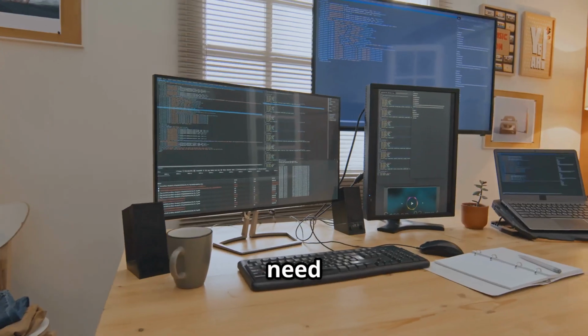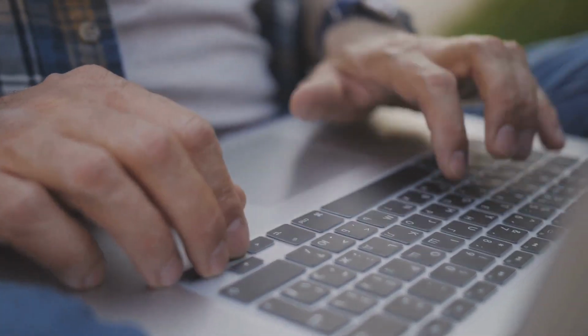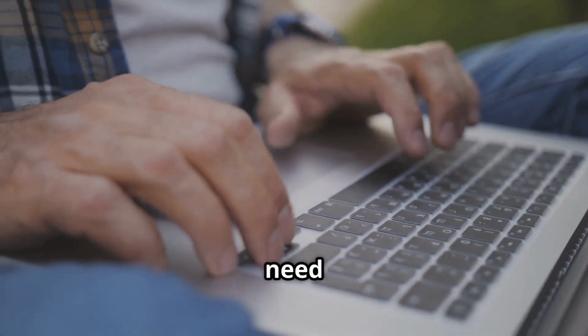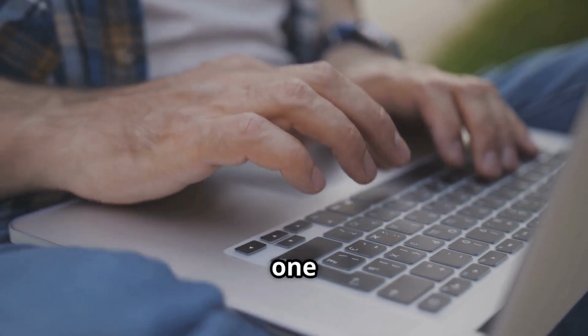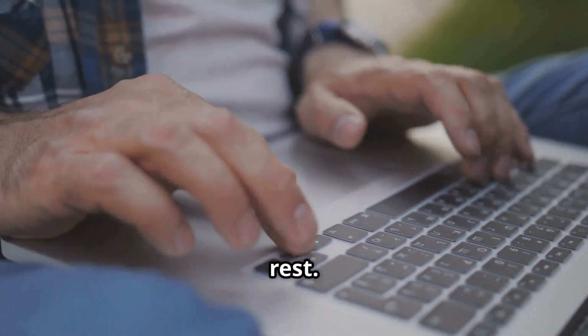You don't need to build a SaaS, you don't need to code, you don't even need to post every day. You just need to build something useful. Solve one problem, deliver one result, package it well, and let AI do the rest.